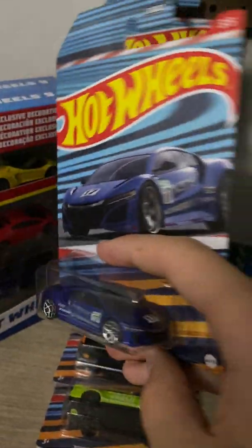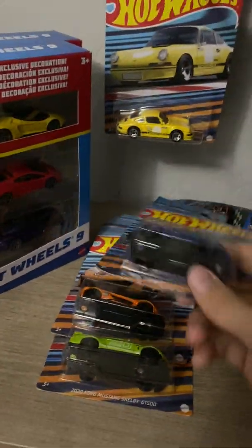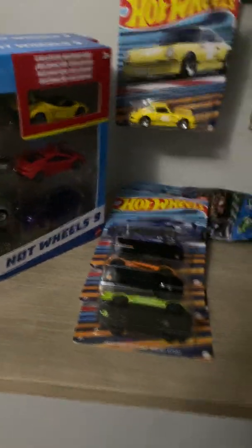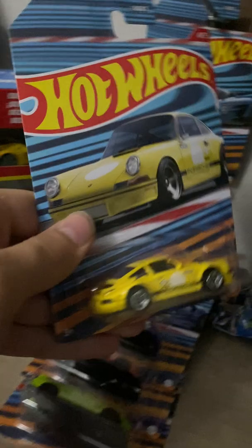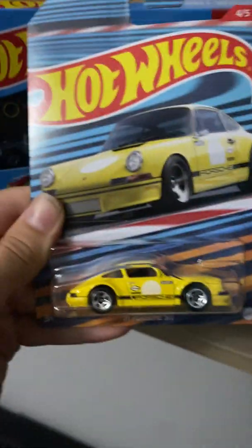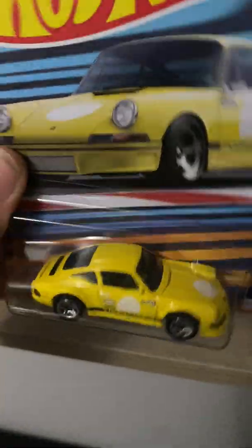So this will have to be taken out with the rest of the set. But backlight tampos and front light tampos. That's 3 for 3. See if we can have 5 for 5. Got the 71 Porsche 911. Because actually, there's the front light tampos. The back lights are actually part of the window. So those don't need to be done. It's already part of the car. So it goes 4 for 4.